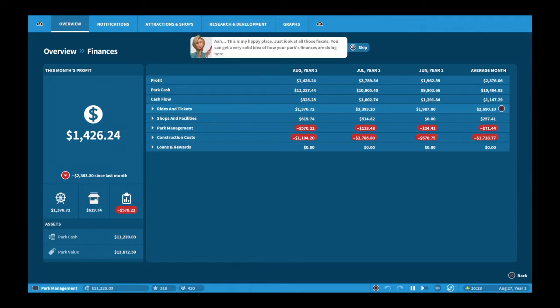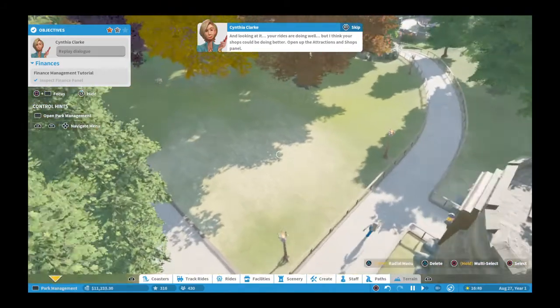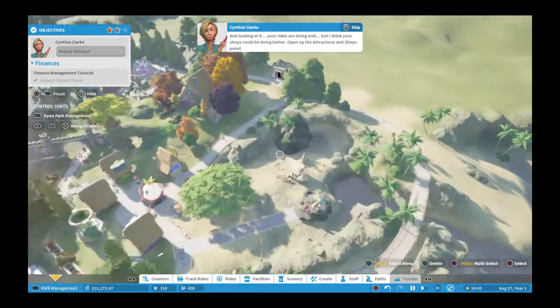This is my happy place. Just look at all those fiscals. You can get a very solid idea of how your park's finances are doing here. And looking at it, your rides are doing well, but I think your shops could be doing better.